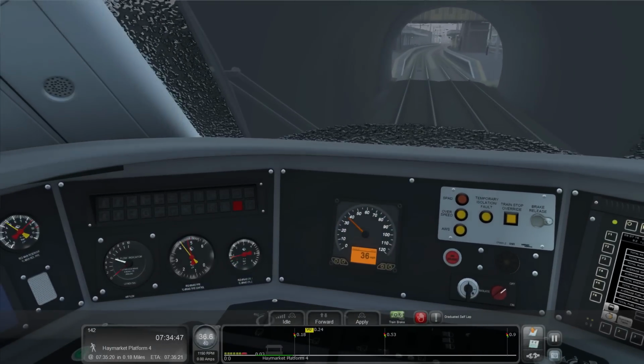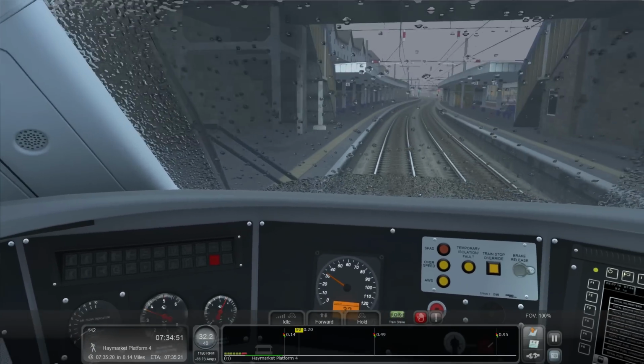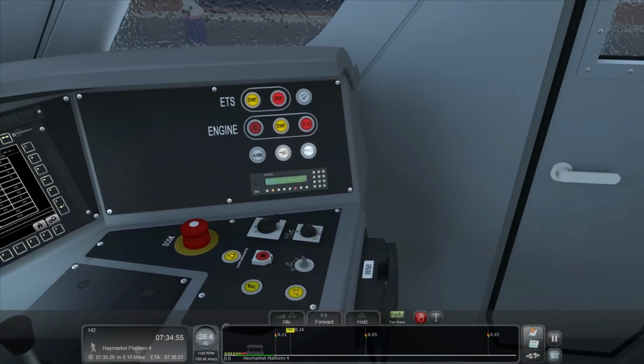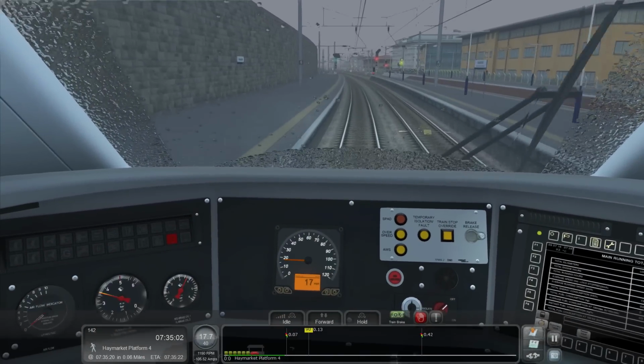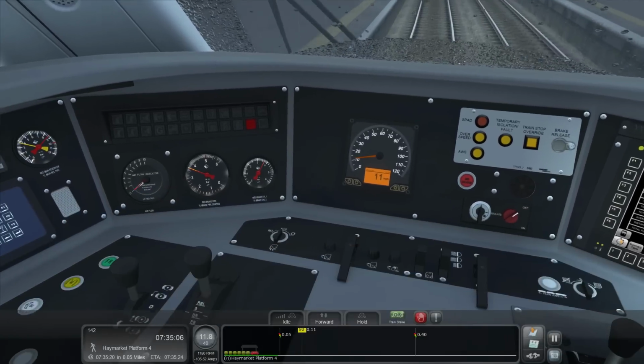Right. Let's apply all the brakes. There we go. You see, I've held the brakes at nearly maximum. Hopefully we'll come to a stop. Let's get those wipers back on. It's using dynamic brakes at the same time as well, so that's fun. 20 miles an hour, 19, 18, 17. See, the brakes are fine. I don't see what people have got a problem with the brakes.